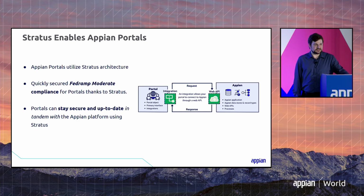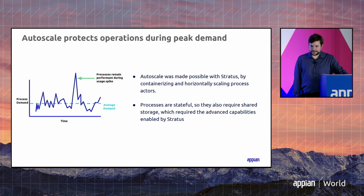The other thing that's cool is that because Portals is tied to the low-code platform, when we update things like the web layer or interface stuff, you get that sort of for free with Portals. You don't have to worry about separately tracking your Portals version or anything like that. Autoscale, like I mentioned before, and like you heard about this year and last year, Autoscale lets you make sure that the processes that you have that are the busiest, that may take the most load, you're able to optimize them, right? Again, only possible because the cloud native stuff we've been doing wouldn't have worked without it.